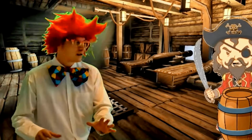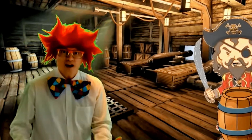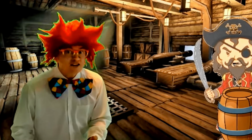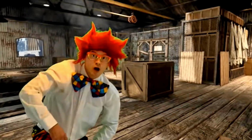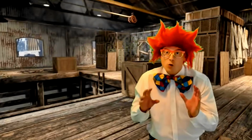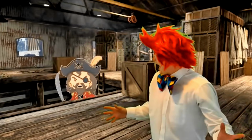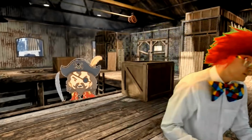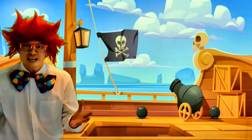What is it? Not again. Pesky Pirate Pete. Come on, up those stairs. Let's go. He's getting closer, isn't he? I don't think we should stay on this boat any longer. Quick, get to the top deck. Phew, that was really close.